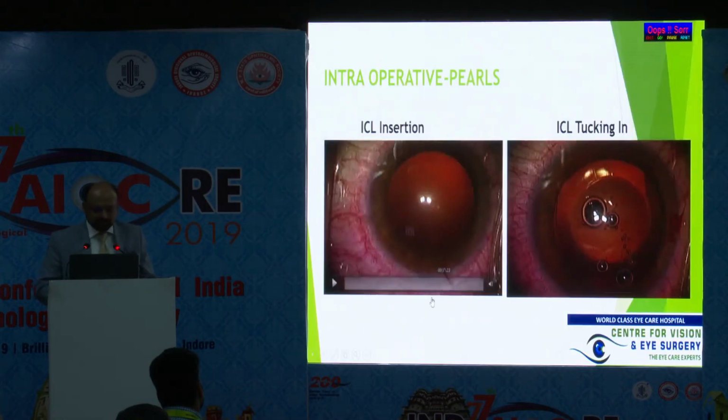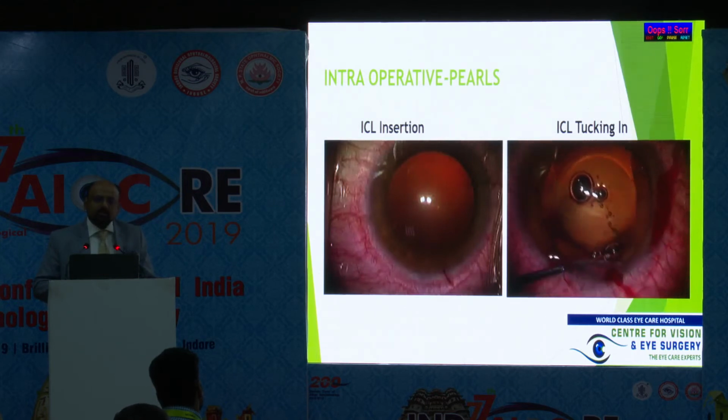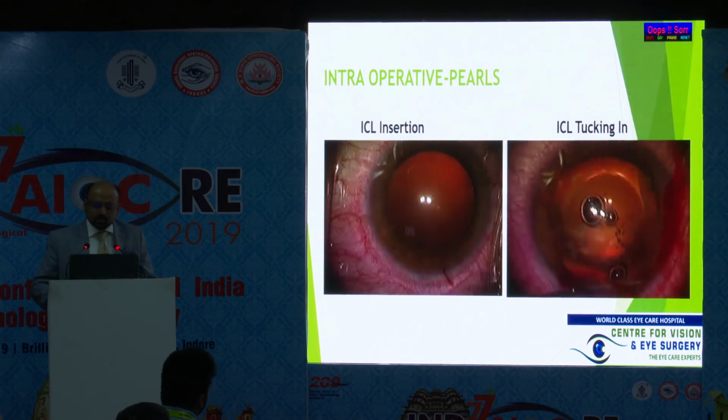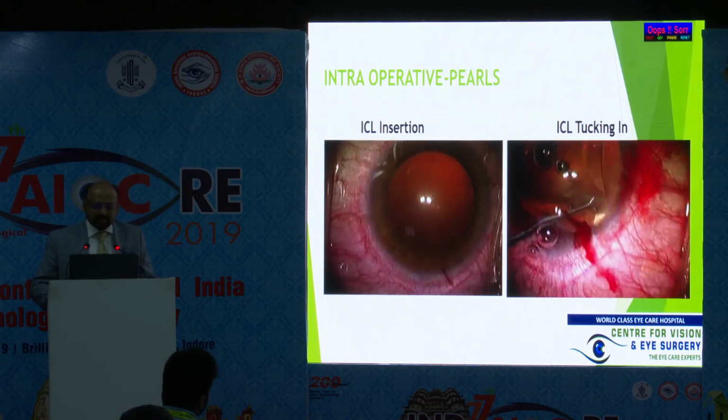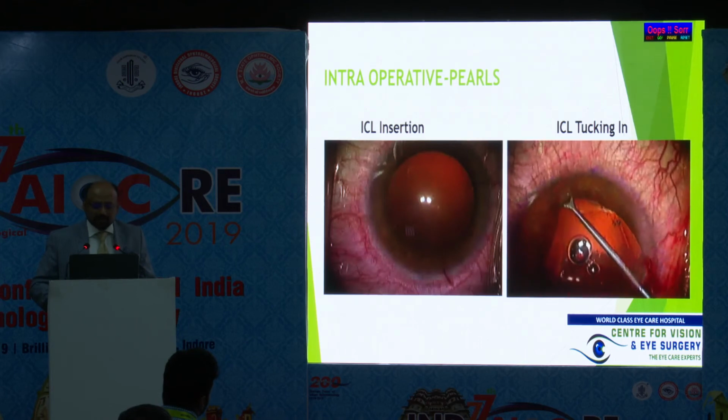Almost last couple of minutes. The other thing was in terms of the tucking of the ICL. This is important that you use the right instrument, especially towards the wound. And tucking of the ICL is easier with the ICL rather than with the hydrophilic material, where it's a lot more tougher.